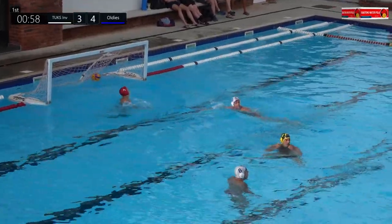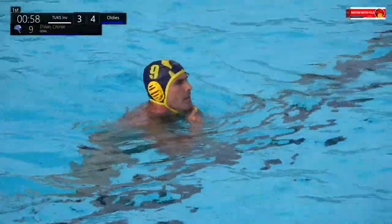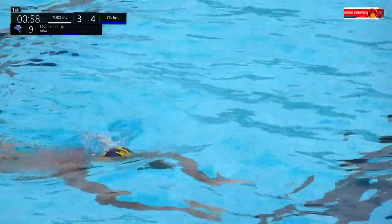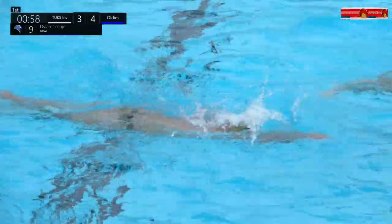Beautifully executed penalty there. Dulcrinier bouncing into the top right hand corner. Great finish from him. No chance for Cameron Jones in the cage, and the Oldies side resume or retake their lead. Now the scoreline reading 4-3 with 55 seconds left of this chukker.